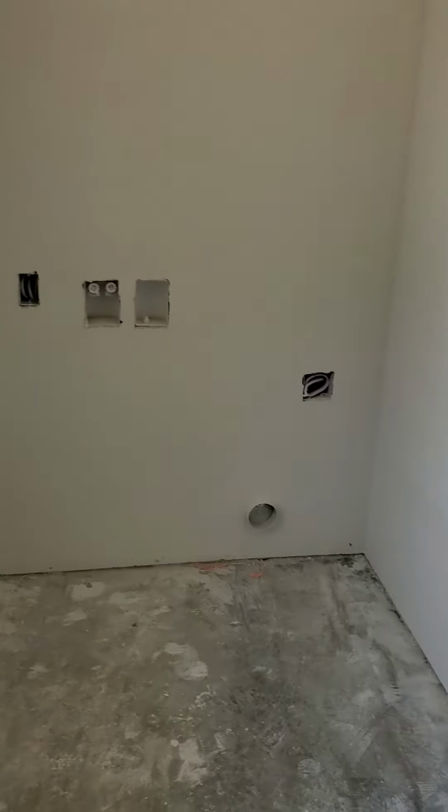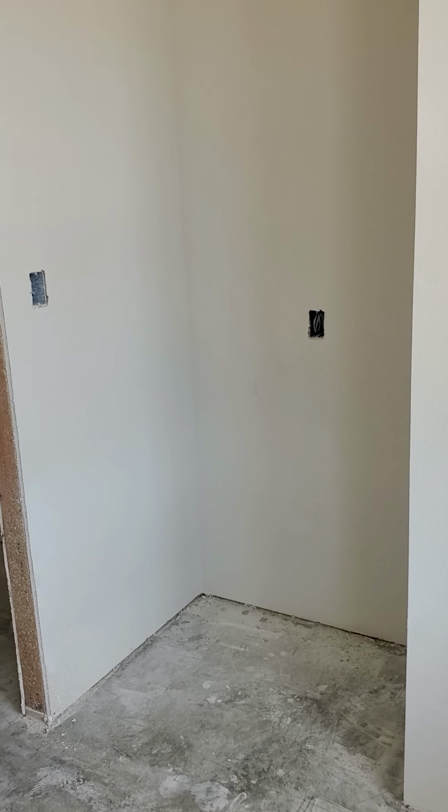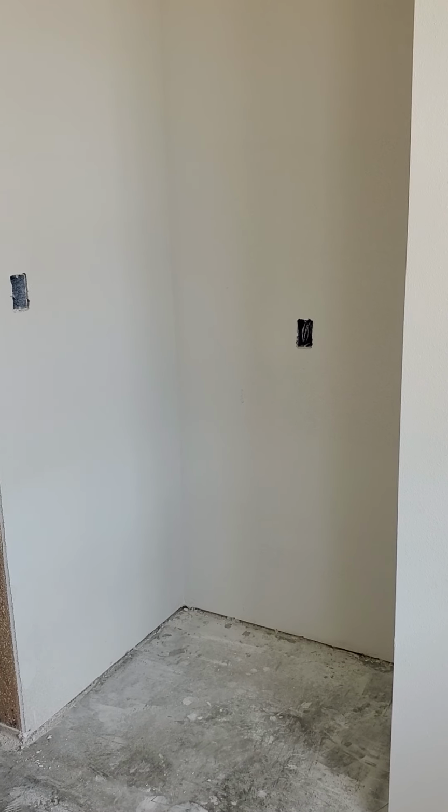This will be the closet for the vacuum and stuff. And as I turn around, that's the washer dryer. And then this little nook right here is where we'll put the coffee and tea.